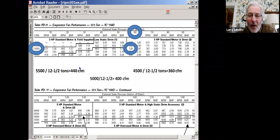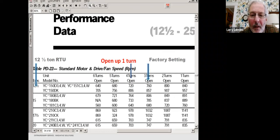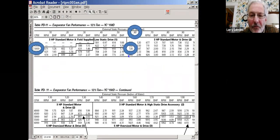right? Now, if I want to do any better dehumidification, say I want to get down to 4,500 CFM, that's 360 CFM per ton. And I can do that simply by opening my pulley to 5 turns. So if I had 5 turns, now I got 680 RPM on the blower. At 680, which is going to be right about here, I'm going to run 4,500.